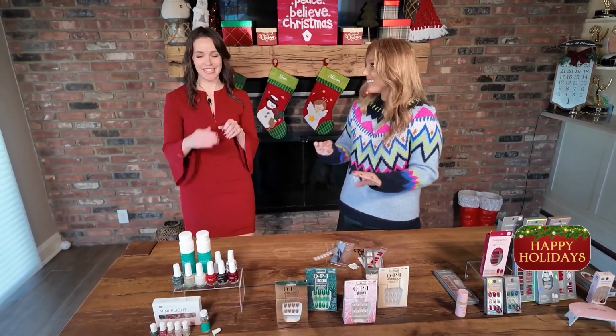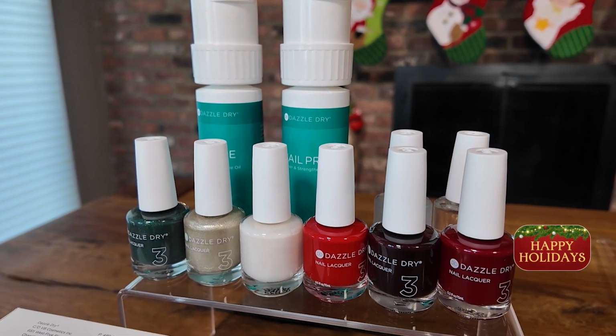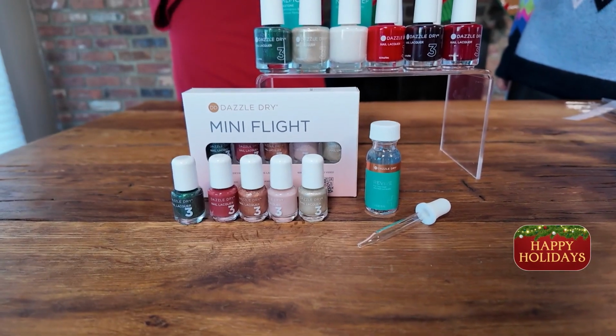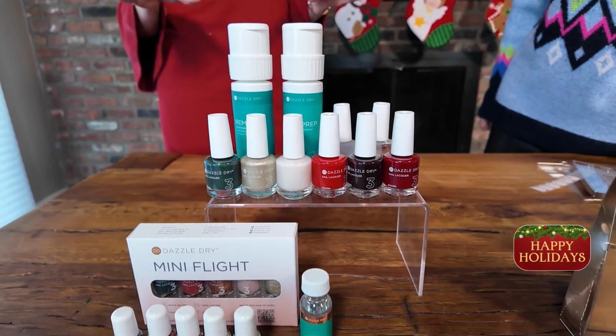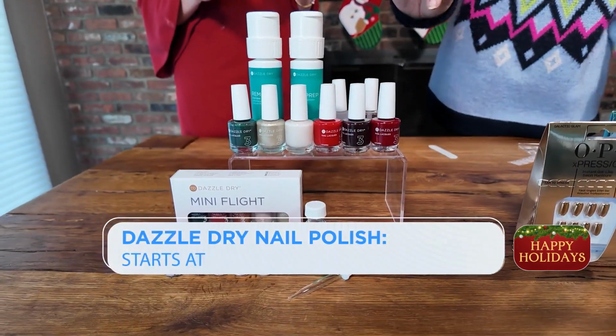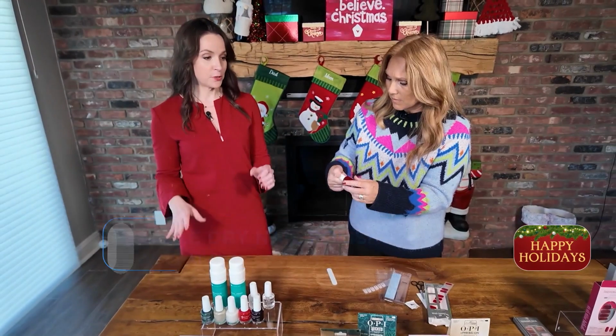They start peeling. Now this one, I can't believe the amount of people that are talking about this product. My newest obsession. I have a Dazzle Dry manicure. It is non-toxic, goes on like regular nail polish. Okay. Dries in 5 minutes. You don't need a UV gel light, and it lasts for up to 14 days.